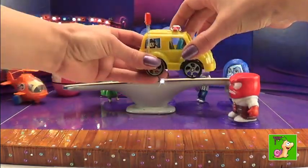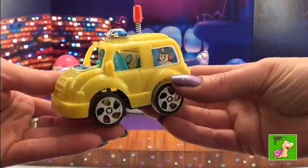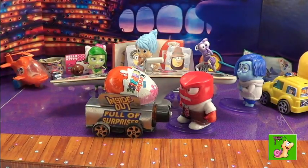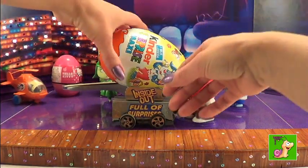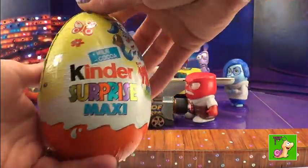Oh, who are you? Hello, buddy. Oh, we have a cool car, a yellow one. And there's some sort of surprise inside. Oh, look at what we've got here. It's a Kinder Surprise egg, brought to us by our Inside Out truck. Wow, and here it seems that we have a Disney Princess chocolate surprise egg. Wow, look at this. It's a huge Kinder Surprise egg. It's a Maxi egg. Wow. I really love these ones. They're delicious and they usually have cool toys inside.